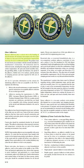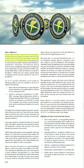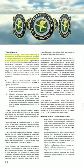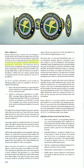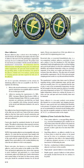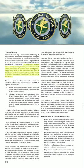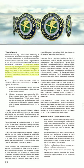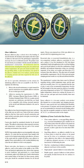6-9. Glues, adhesives. Because adhesives play a critical role in the bonding of aircraft structure, the mechanic must employ only those types of adhesives that meet all of the performance requirements necessary for use in certificated aircraft. The product must be used strictly in accordance with the aircraft and adhesive manufacturer's instructions. All instructions must be followed exactly, including the mixing ratios, the ambient and surface temperatures, the open and closed assembly times, the gap filling ability or glue line thickness, the spread of the adhesive, whether one or two surfaces, and the amount of clamping pressure and time required for full cure of the adhesive.